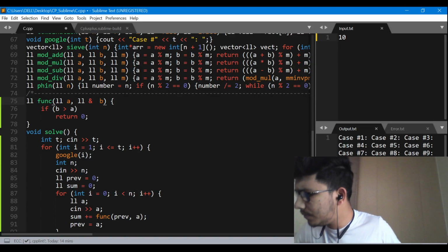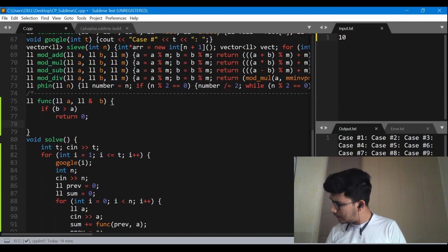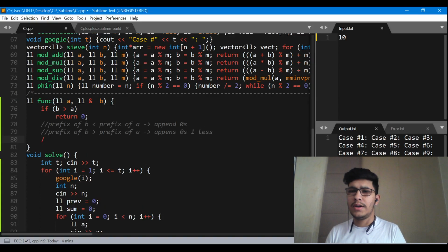So I think I've got the approach here now. We need to consider the prefix of B and A. If the prefix of B is less than the prefix of A, then we have to append zeros. If it is already less, then we cannot do anything, right? If the prefix of B is greater than the prefix of A, then we can simply append zeros, one less. And if they're the same, then there are two cases.